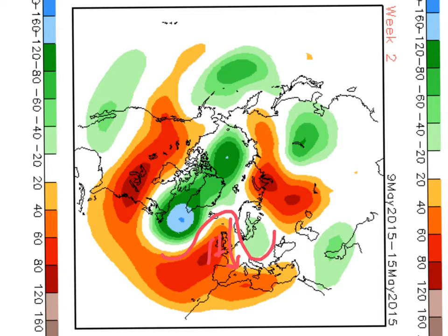Now that indicates that despite the high building in, it may actually go pretty cold again during that period. I wouldn't be ruling out some frost. Those gardeners and growers amongst you, certainly I think we aren't over the real chilly weather just at the moment.